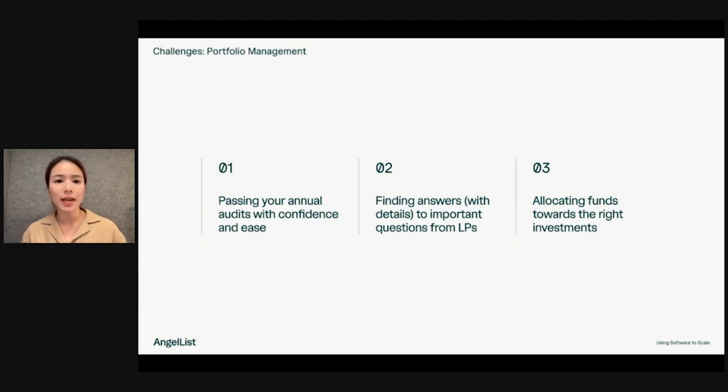1. Passing your annual audits with confidence and ease. This involves the ability to back up every decision you've made about your fund, such as how you formed and kept up your valuation strategy. You'll always be asked to provide proof and answers on why you made certain valuation changes. Otherwise, auditors won't sign off and you're asked to use public comps. Audits, when understood deeply, are a great service to you and your LPs.